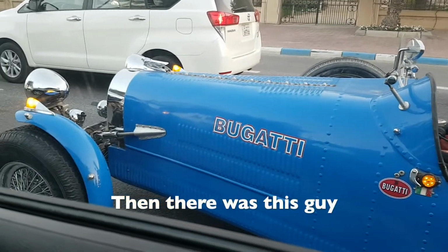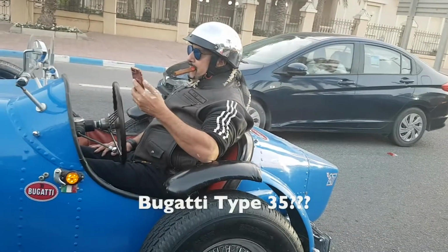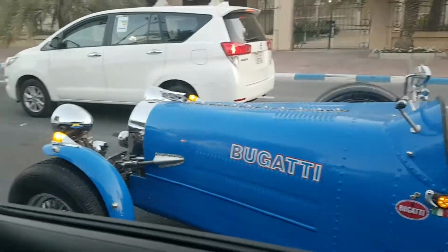This guy in the car, a really nice Bugatti. Retro 80s. Not even 80s, it's like the 90s. I think Kuwait has really interesting, nice looking cars. Everybody has an SUV here.